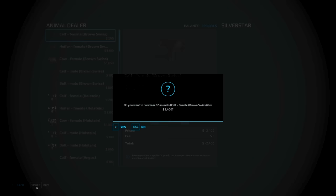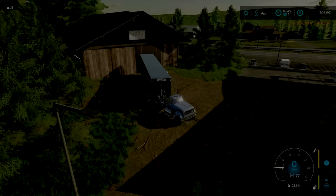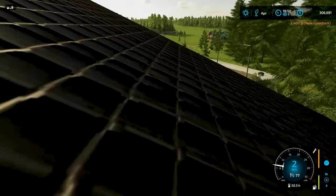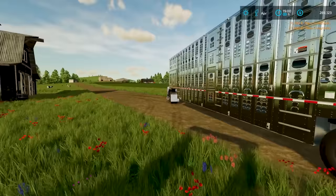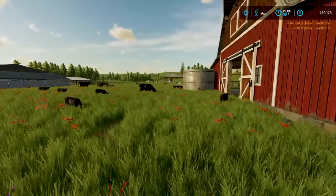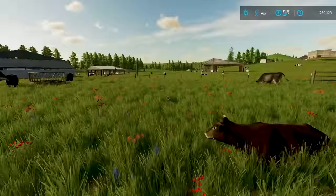We're going to do a couple trips here. We'll do the babies. It's only 2,400. And then we will get some adults and heifers. We'll get 36 total. And then we'll have to mix some TMR. So we got a little bit left to do today. All right. All our cows have been purchased. Look at this mixture. Very nice.